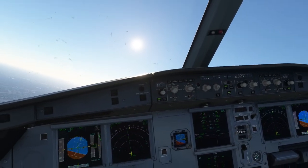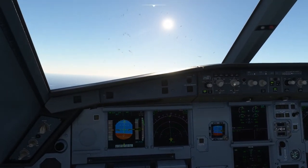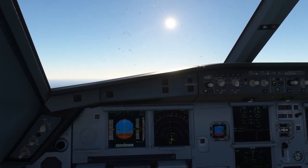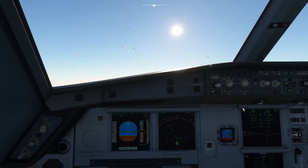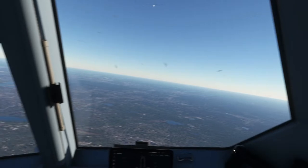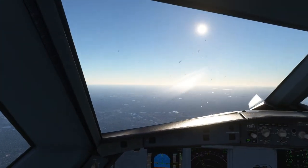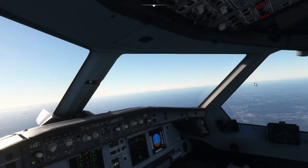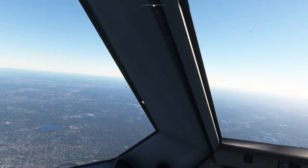So we're climbing out on a managed climb to 30,000 feet. Let's increase the range. So we're not going to be at altitude for very long, to be honest. It's a lovely clear day though. There is some cloud in the distance, so it's not Flight Simulator messing up the weather as well. Or we would hope not.